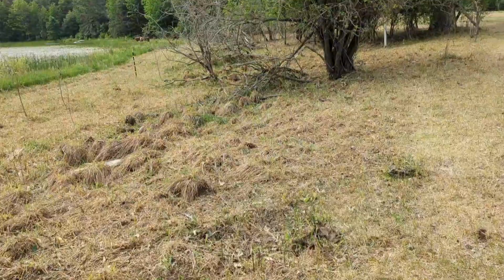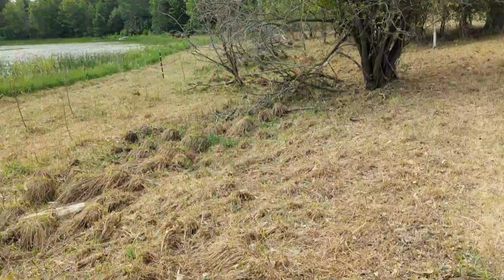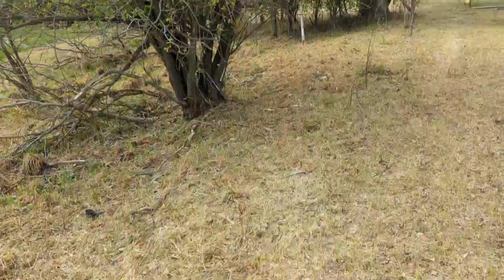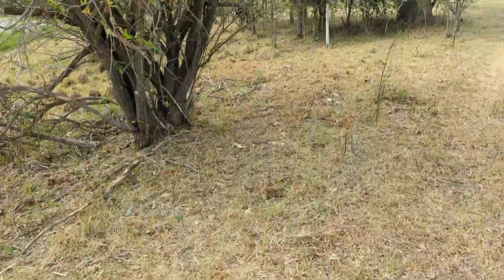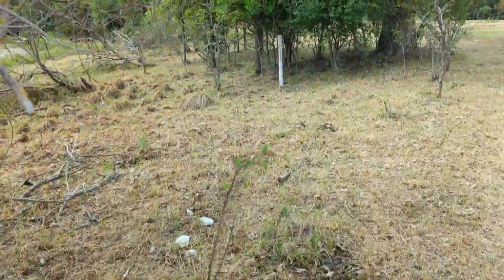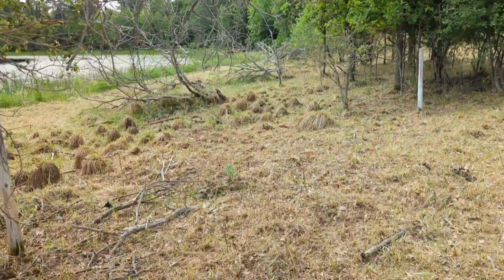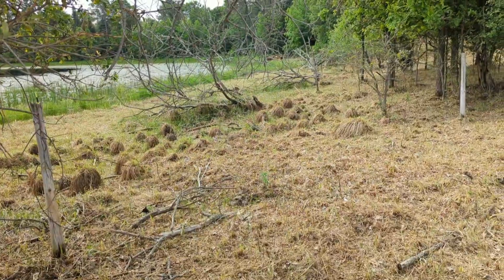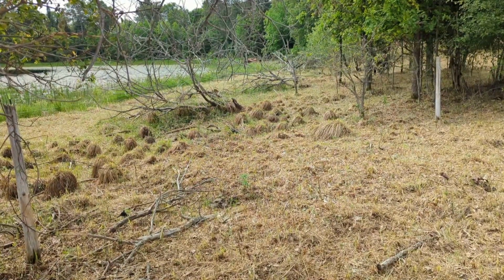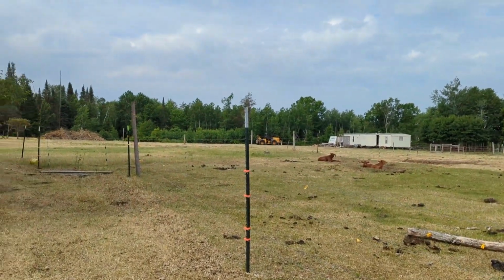In a normal rotational grazing situation, you would not want them to eat it down this much. But this is an area that we need to get in and get cleared out. And so we're letting them do the hard work here. And we're also letting them in here to graze in an area where they normally wouldn't graze, so that we can hopefully get our pastures growing again.